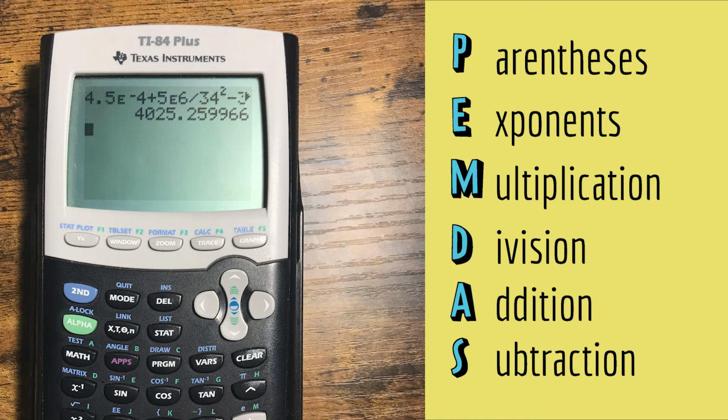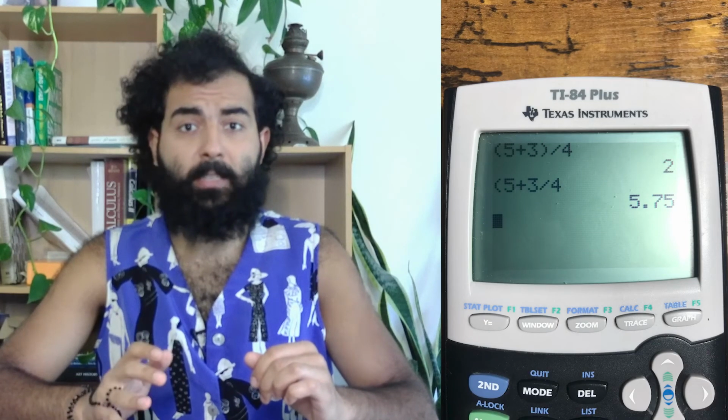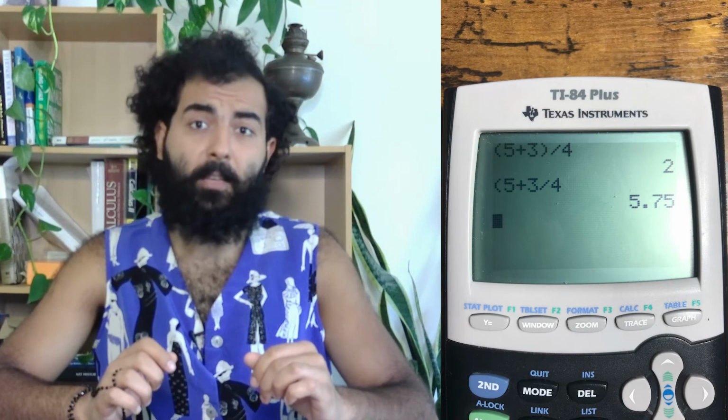Remember, please excuse my dear Aunt Sally. Finding the value inside of the parentheses is the first step to solving a multiple step operation. And in this example, the calculator applies the division before adding or subtracting, which gives us a very wrong answer. Always remember to close your parentheses, otherwise you may not get an accurate result.